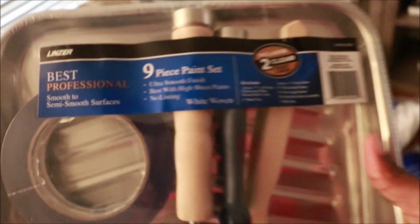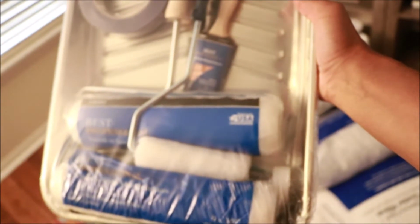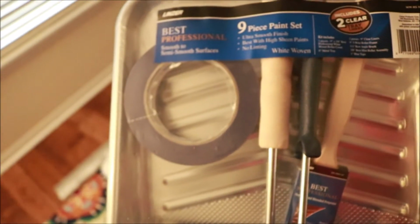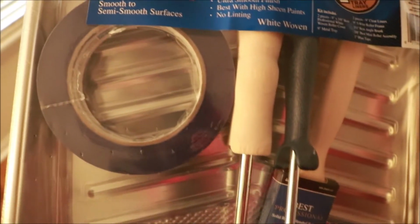And to do my wall, I just got this 9-piece paint set from Walmart. It has 2 roller brushes, 1 small brush to do like the border, and I also have the tape to make the line straight or to keep the paint from going onto other walls.